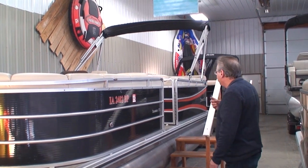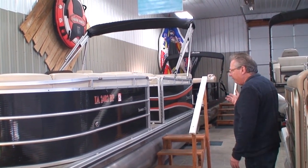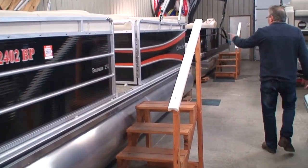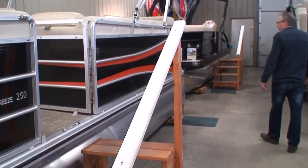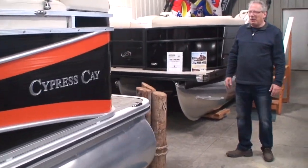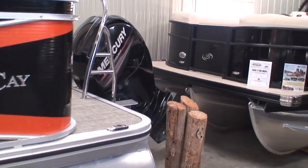So let's take a look at this pontoon. As I mentioned, it's 25 feet. It's black down the sides. We got some orange graphics on the stern of the boat. So for you Harley Davidson lovers, there's the perfect colored pontoon for you.